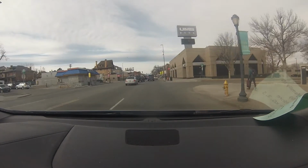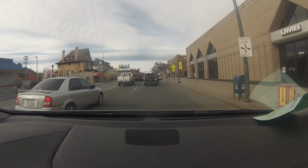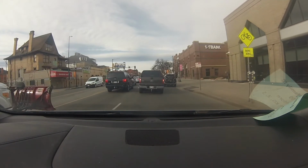Looks like other stuff that used to be here is starting to either be renovated or torn down and something put in its place.